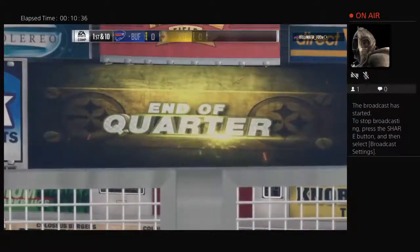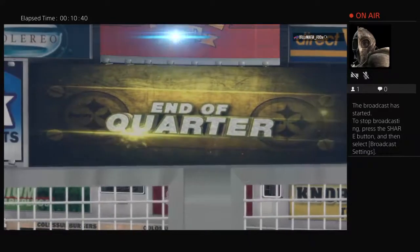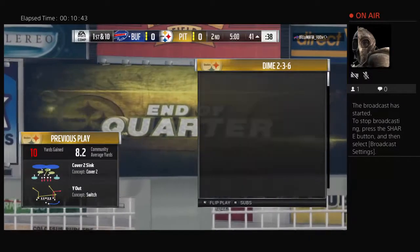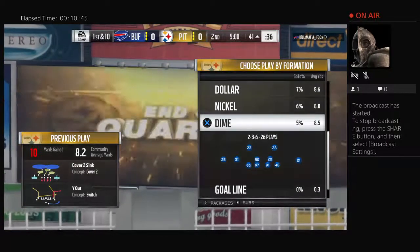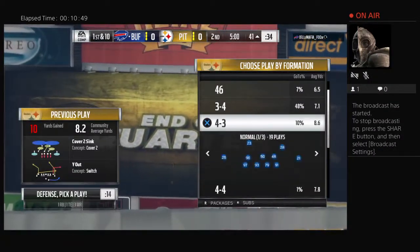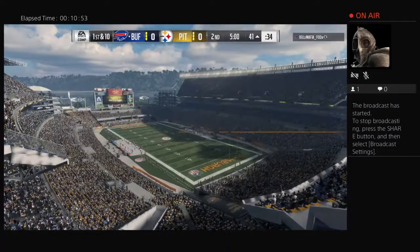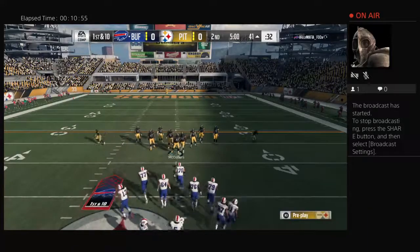I don't believe that this opening drive is surprising to either one of us after the time we spent with the coaching staff and players prior to the game. What about you? And the 8th play on this drive coming up.